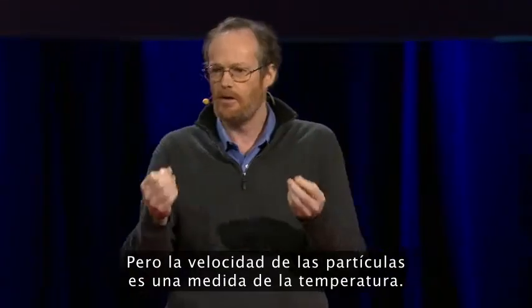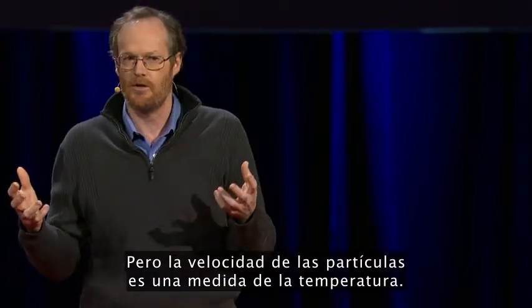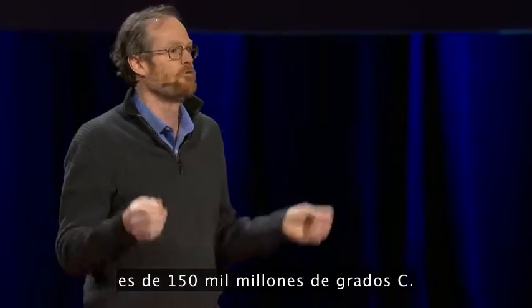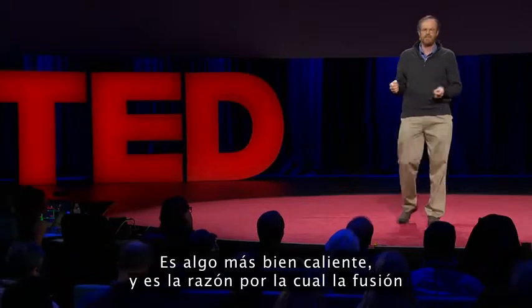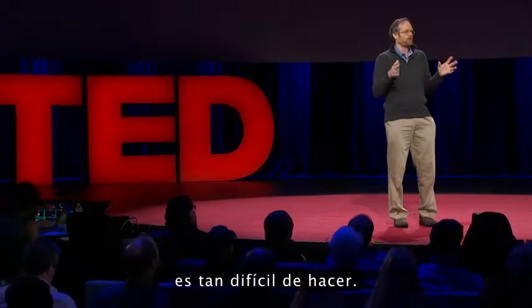Now, the particle speed is a measure of the temperature. The temperature required for fusion is 150 million degrees C. This is rather warm, and this is why fusion is so hard to do.